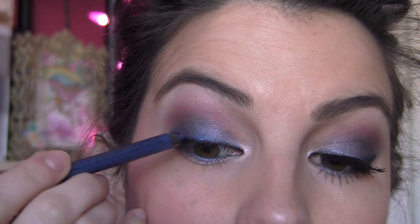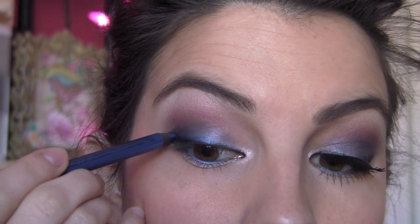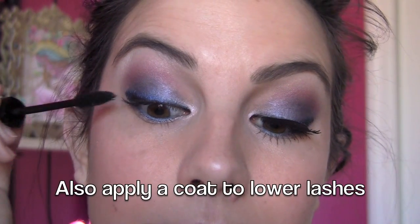Just drawing it on top, and it's just going to intensify the blue look we've got going on. Next, I'm going to curl the lashes. And the mascara I have is called Le Frou, volume and length. So I haven't had this for long. I got this really especially for this tutorial.